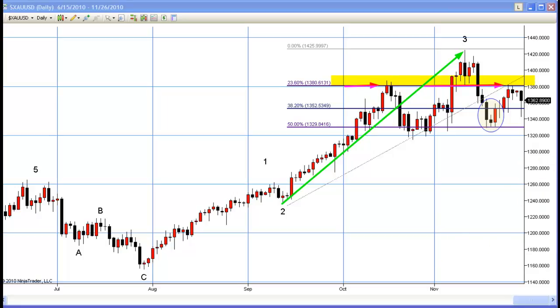We've got a market right now that, although traded about $20 lower, is rebounding quite nicely right now. And my belief is that we simply want to maintain the position that we have. We do not have enough information yet to exit the trade, nor do we have enough information right now to change our stop.